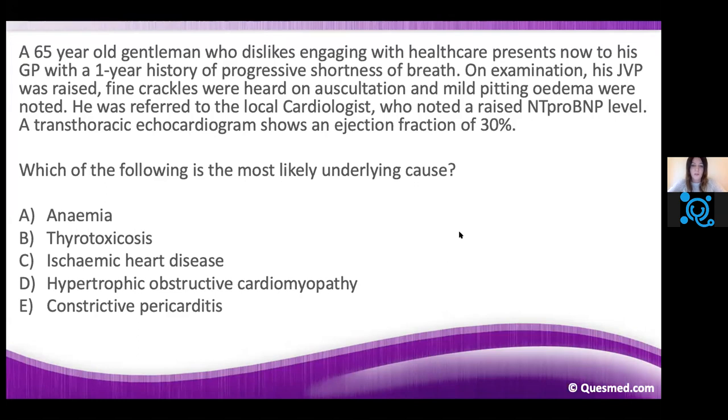Which of the following is the most likely underlying cause? A, anemia, B, thyrotoxicosis, C, ischemic heart disease, D, hypertrophic obstructive cardiomyopathy, or E, constrictive pericarditis? Now you should see a poll on your screens and be able to answer that. I'll just give you a moment to answer that.